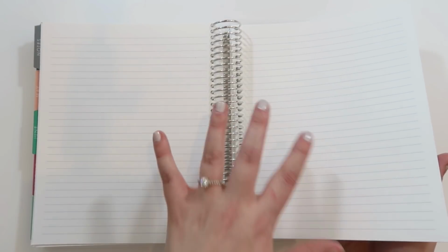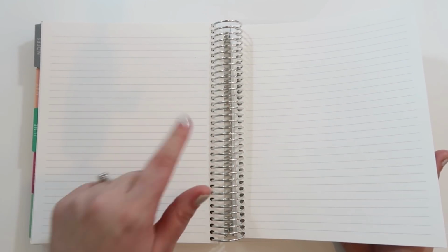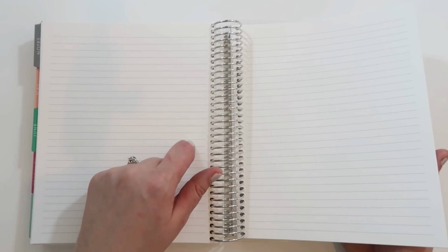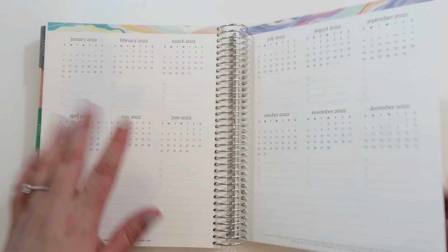There's also the option to add more notes pages. So for an upcharge, you can add an additional 40 or even 80 notes pages to the back of this planner, and you can add different kinds of pages. So you can add the lined, you can add dot grid, or you can add the productivity pages, again, for an additional charge in the back, which is great. So if you really wanted more notes pages in the back, you can still get those notes pages in the back.